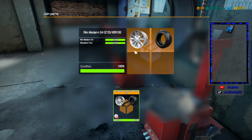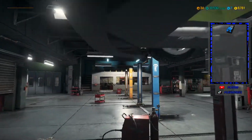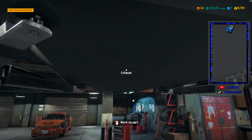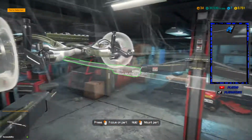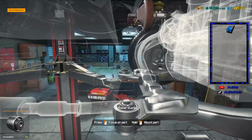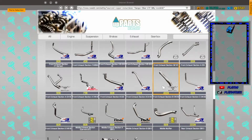Take balance. And then this is the bottom done, except for the exhaust, actually. Let's see what sort of exhaust it needs. What? A V8 muffler, rear muffler, V8. What, that's so weird. There it is.